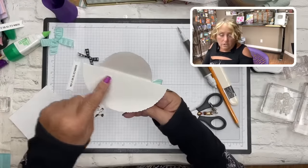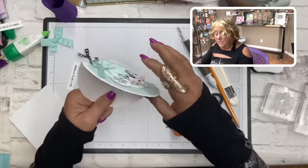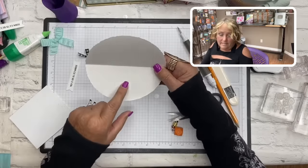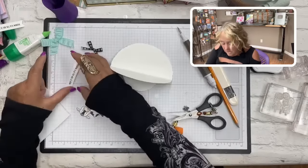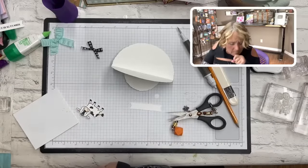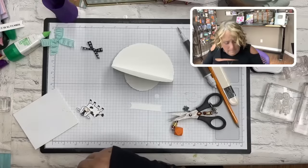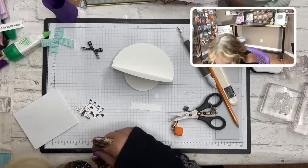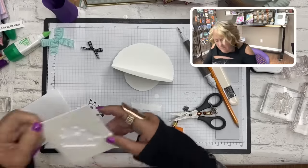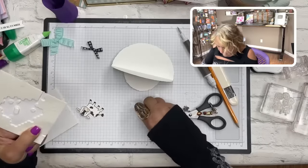You could add another circle if you wanted to on the back to have a place for signing. But I thought for these, I'm going to have a place to sign on the inside of the card. So this is totally up to you. I think I used the mini dimensionals for this. Hold on, let me look for those. I feel like I'm so organized, but then I gotta look for my dimensionals. They're in my little holder here, so I'm gonna put two dimensionals on my banner.